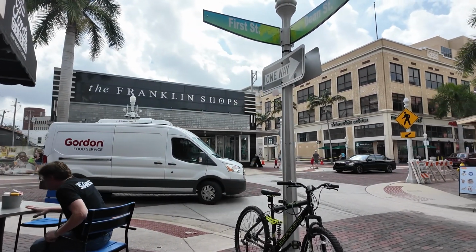You can see the main parts of First Street over here. And of course, feel the nice breeze. This is a fantastic spot. Gotta make sure some things don't blow away now.